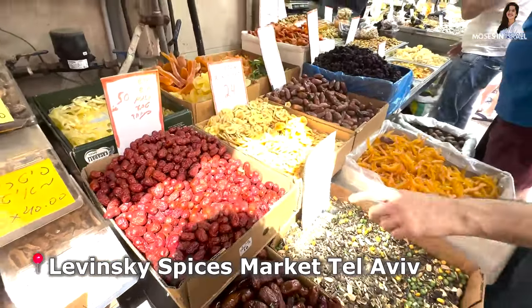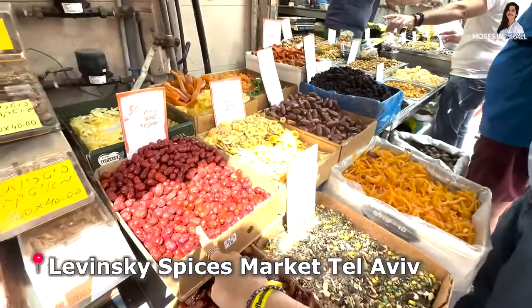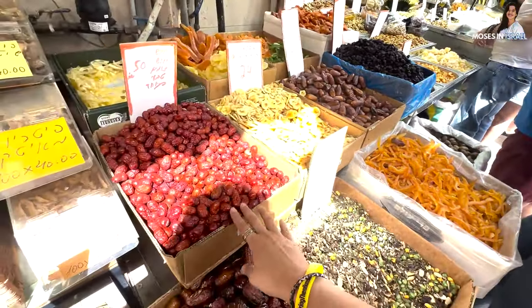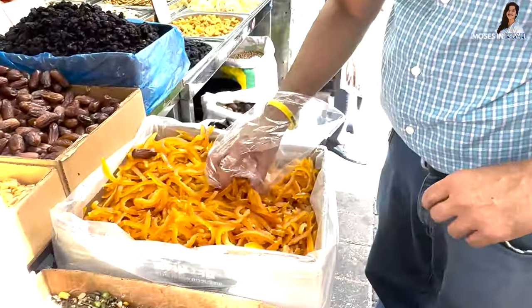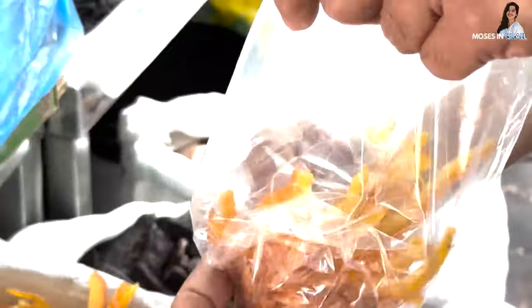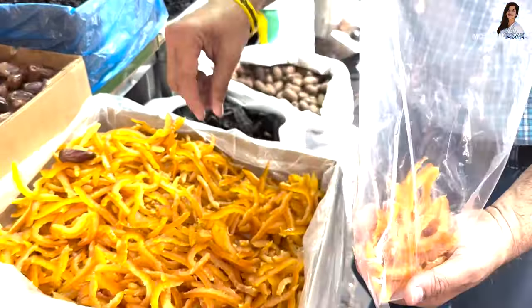So we have come to one of the places where they have spices, dry fruits, boar. These I think are dried boars, and these are, what is this, musambi? Chilka. Musambi ka chilka. My dad really liked it, so we were to buy 100 grams each. And we are buying the musambi peels. So good. They don't have a spatula here, so you have to get creative.